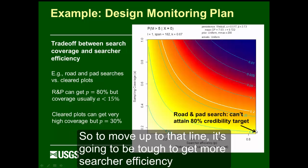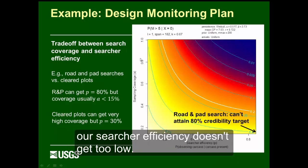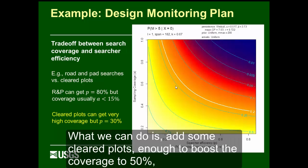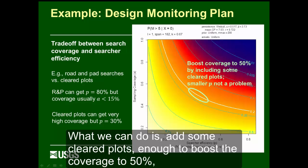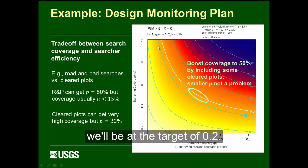So to move up to that line, it's going to be tough to get more searcher efficiency, but if we get higher coverage, we can move up to that line as long as our searcher efficiency doesn't get too low. What we can do is add some cleared plots, enough to boost the coverage to 50%, and as long as our searcher efficiency doesn't drop below, say, 40%, we'll be at the target of 0.2.